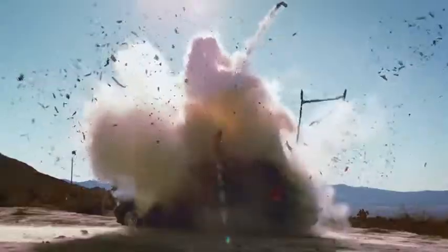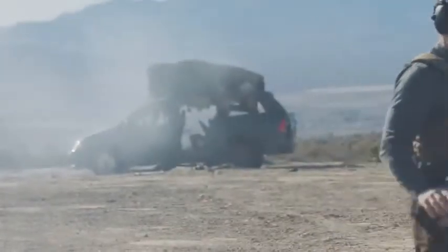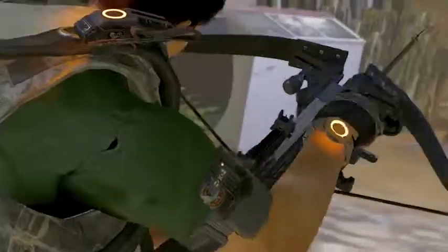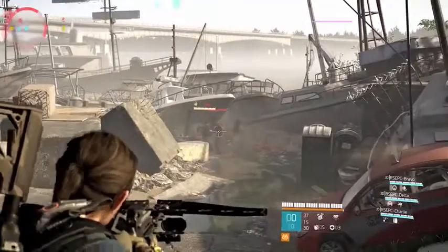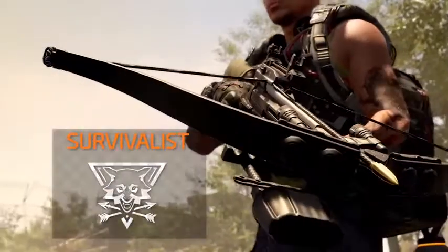Explosive bolts. While you can't pick these up in your local sporting goods store, in the Division 2, these bolts can clear a path with precision and power. You don't have to be hunting zombies to like crossbows. While I wouldn't be carrying one of these in combat, it is absolutely a powerful tool in the right hands.